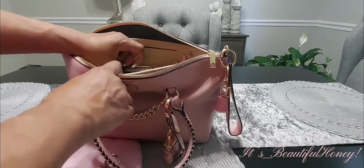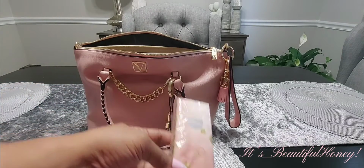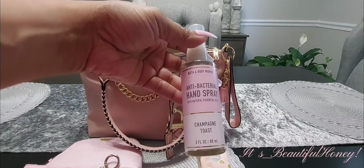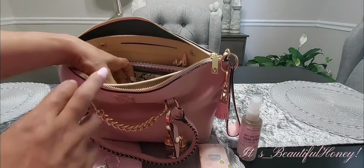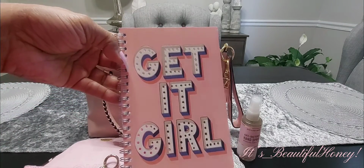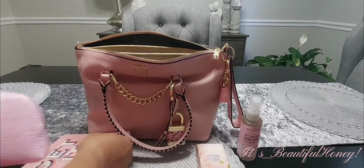Okay, the next thing we have are my tissues, my Kleenex that I'm also using as a bathroom tissue. I have my antibacterial hand spray. This is Champagne Toast by Bath & Body. I also have this little notebook that I use. I have addresses and information for friend mail. Sometimes I have grocery lists written down in here.